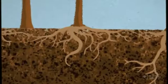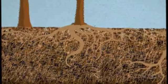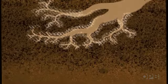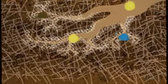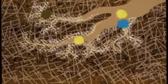But what we didn't know until recently is that the real action is happening underground. Almost all plants form a relationship with fungus that lives in the ground. The fungus intertwines with roots and fills spaces in the soil. The tree feeds the fungus with sugars, and the fungus gives water and nutrients to the tree.